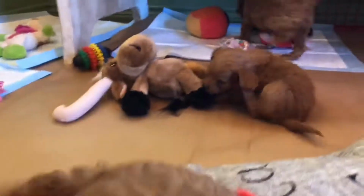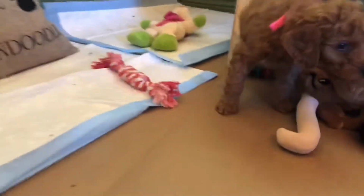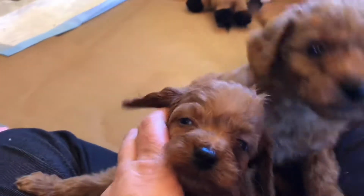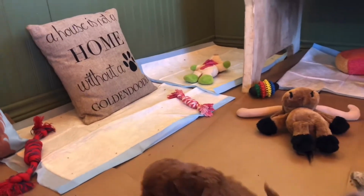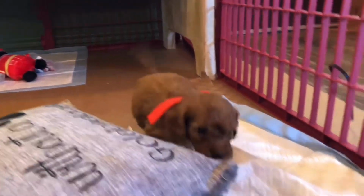He has a little white on his chest, ever so slight. And then our little light pink girl, who I'm gonna have to grab here. There we go. Here in my lap for a minute, guys. Okay, so this is little light pink girl. She is also one of the little ones. Look, he doesn't know he's little. You don't know you're little, do you?